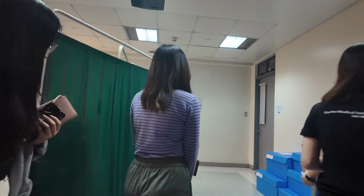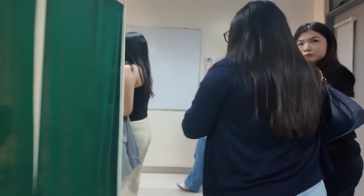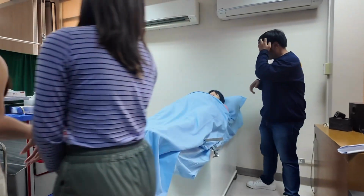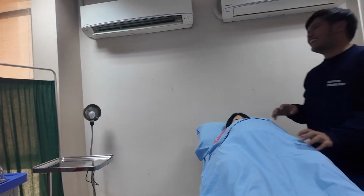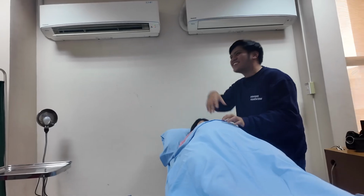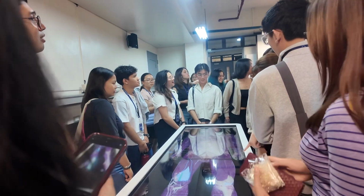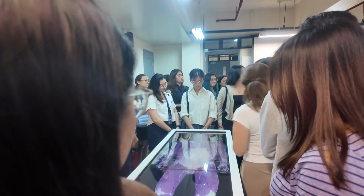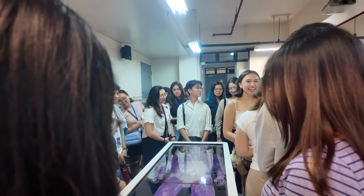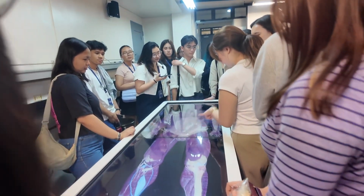And guys, if you know of orgs that are also affiliated with different med schools and they offer open houses, grab that opportunity, because it's very different when you're inside that med school. This one, if I remember correctly, was Hannah. And this is a digital anatomy table. You can take quizzes there, you can spin the human model, and so on. It's one of the laboratory rooms of ASMPH.